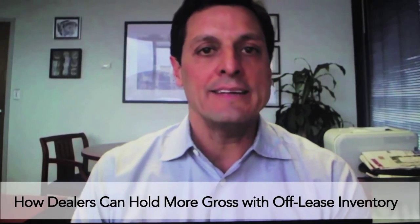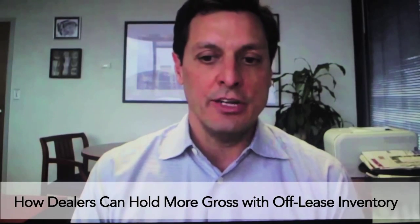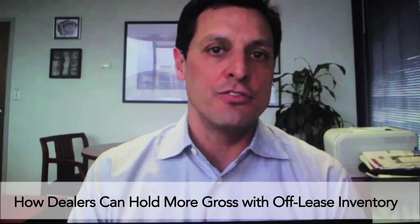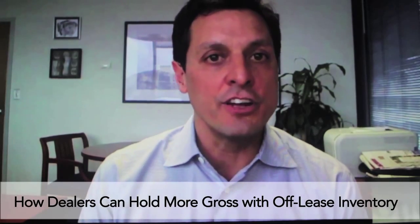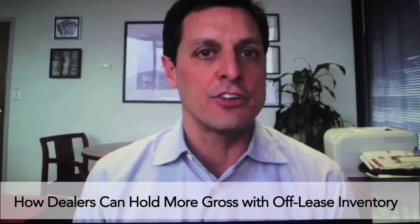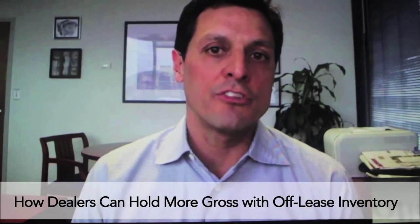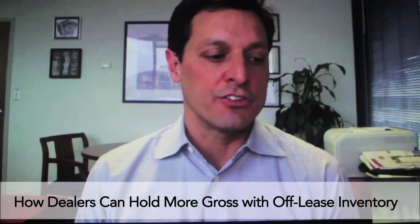So anytime you see movement on the new vehicle side, downward movement, you'll see a direct effect on the used vehicle, the used three-year-old vehicle. And the reason dealers need to consider this is if they know that inventory is maybe getting bloated on the new vehicle side, there could be more incentives down the pipe, which would impact their prices of three-year-old vehicles that they have on the lot.